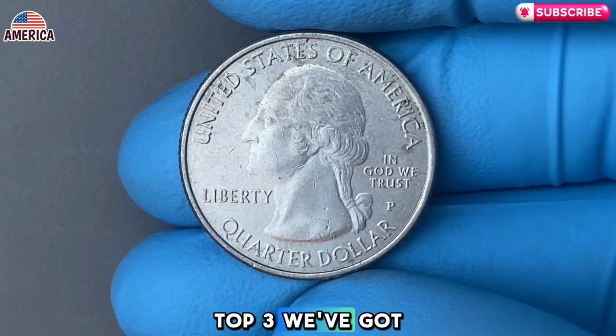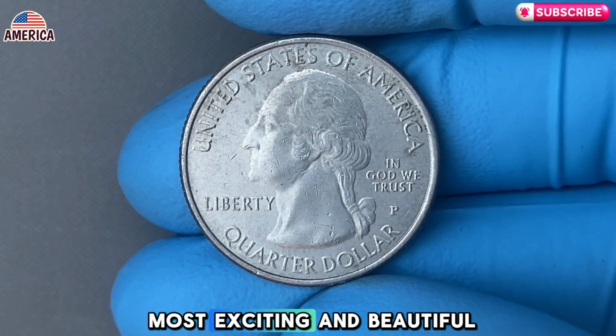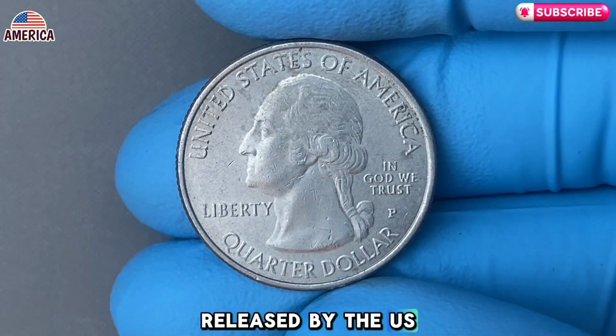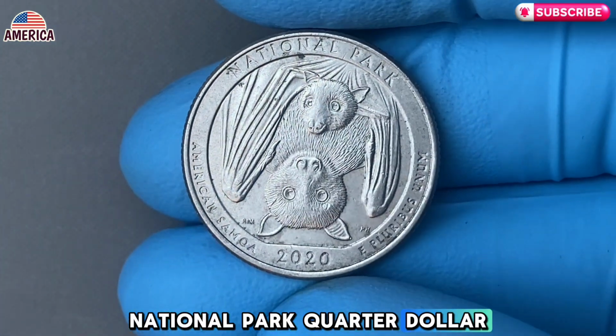Top 3, we've got something special for you, an in-depth look at a coin from one of the most exciting and beautiful series released by the US Mint. We're talking about the 2020 National Park Quarter Dollar.